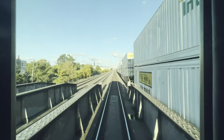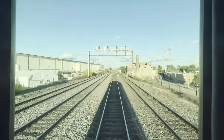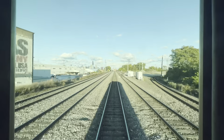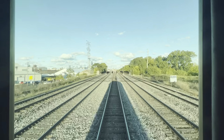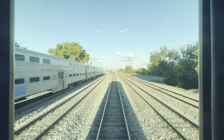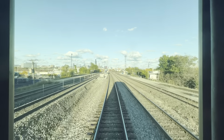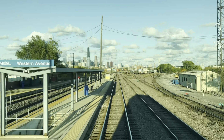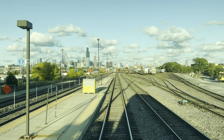Now 5:30 p.m. Friday, October 7th, 2022. Comes another westbound Metra. Western Avenue on the right will be Burlington Northern Santa Fe Railway's Western Avenue Freight Yard. Now you can see the Willis Tower, the black building, the highest building in the video now, originally the Sears Tower.